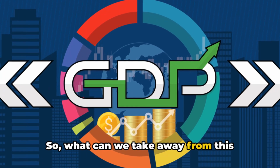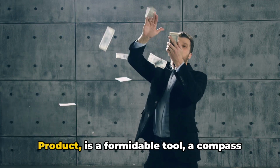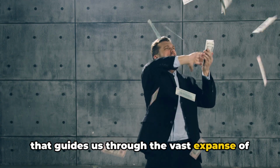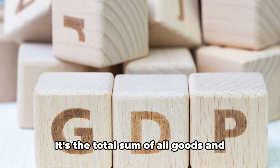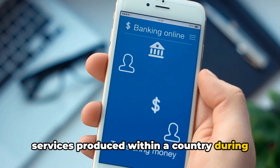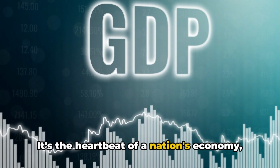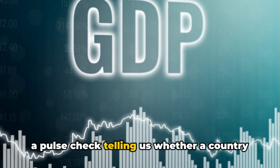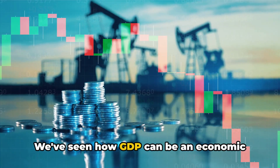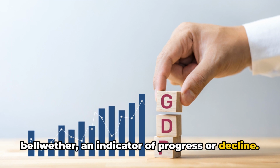So, what can we take away from this discussion on GDP? GDP, or gross domestic product, is a formidable tool, a compass that guides us through the vast expanse of a country's economic landscape. It's the total sum of all goods and services produced within a country during a given period, usually a year. It's the heartbeat of a nation's economy, a pulse check telling us whether a country is thriving or merely surviving. We've seen how GDP can be an economic bellwether, an indicator of progress or decline.